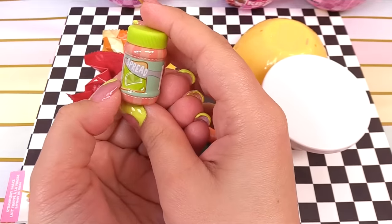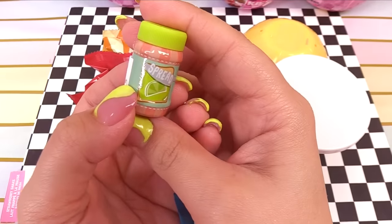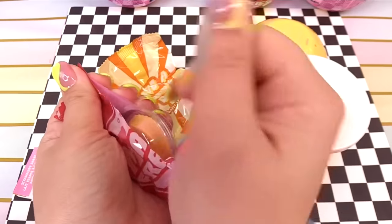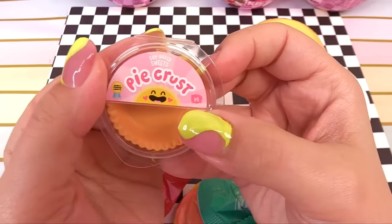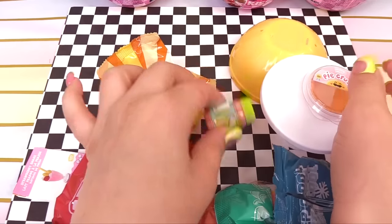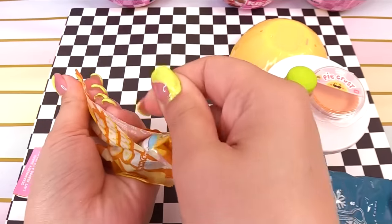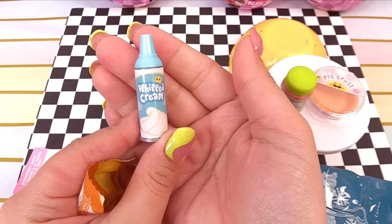We have some lemon spread. Looks like actually a lime spread. Hopefully we're making something new. Are we making some key lime pie? We have some pie crust. We've made key lime pie before though. Uh-oh, is it a duplicate? And we have our whipped cream.